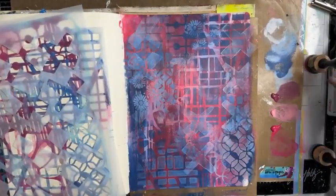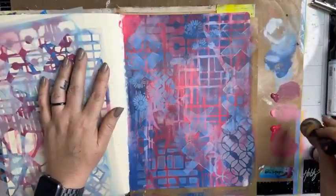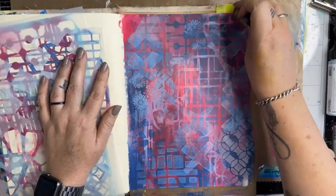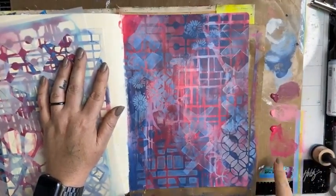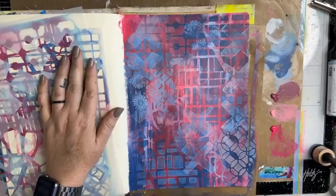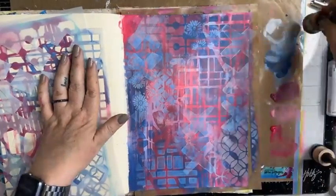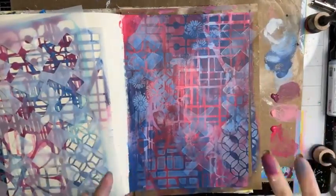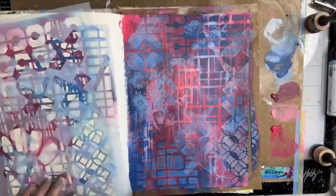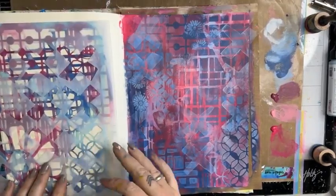What's making it also work very well, other than my awesomeness, is the colors that I have chosen. I'm limiting my colors. I'm only using what's out here, okay? I'm not adding in a dozen different colours. I picked my colours and I've stuck to them. And then they are all going to work nicely together. So I've used three stencils there.